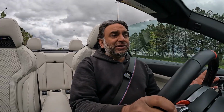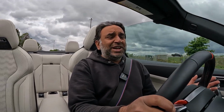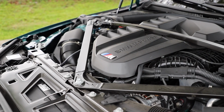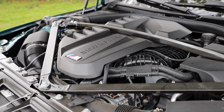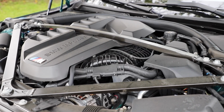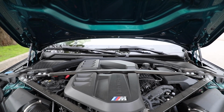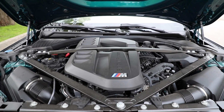So, first off, what powers this? It's their S58 engine. So it's a 3-liter turbocharged inline 6, 523 horsepower, 479 pound-feet of torque. It's an 8-speed automatic, and this has their M all-wheel drive, also known as their M xDrive.